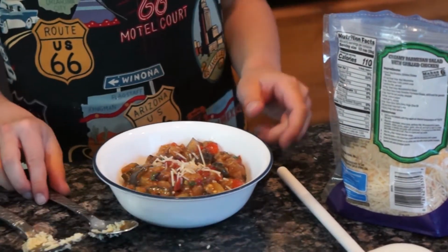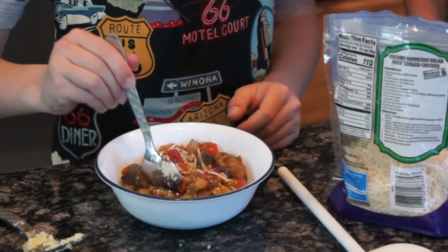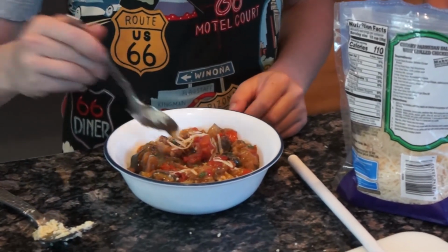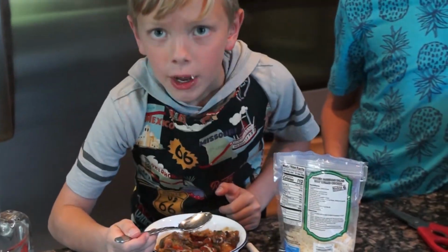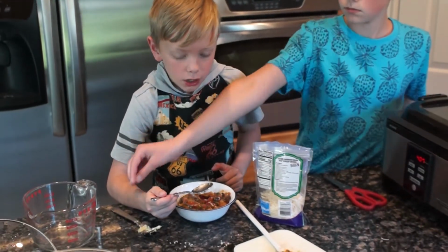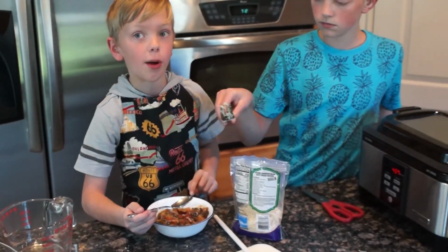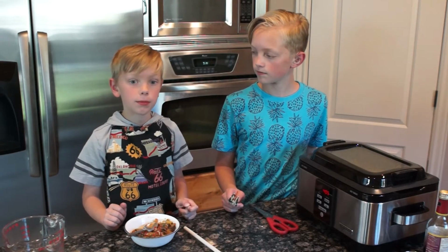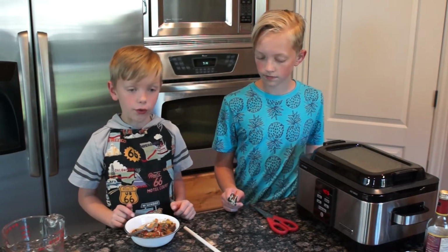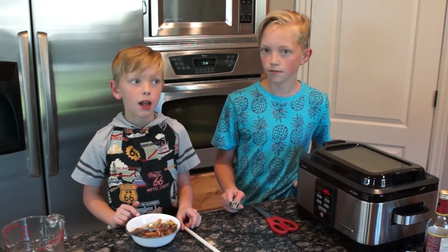Okay, so now, this looks pretty good. I'm gonna test it. Shouldn't have done that right away. It's really hot, but that tastes really good. And even though it's really healthy, it's also really good. It's fun to make.